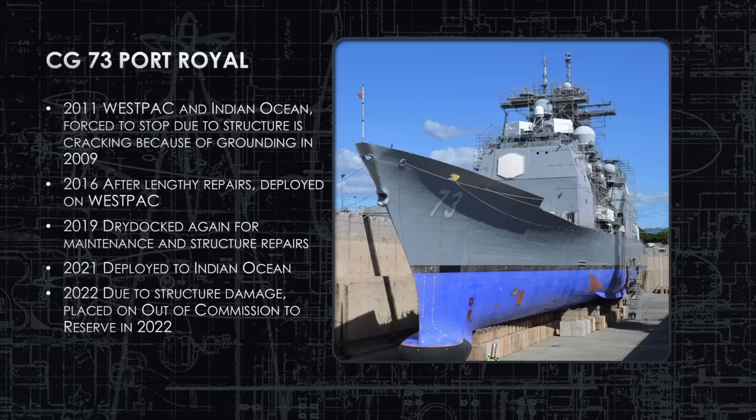In 2016, after lengthy repairs, she's deployed on Westpac. In 2019, she's dry docked again because during the Westpac, they found cracks in the superstructure. So the Navy got tired of this and said, we can't repair you in a dry dock every time you go to sea for long periods of time. So in 2022, due to structural damage, she's placed out of commission to reserve, otherwise decommissioned, in 2022.